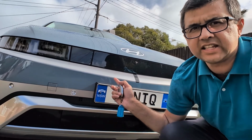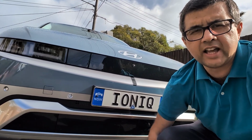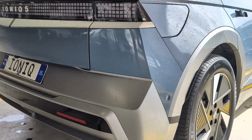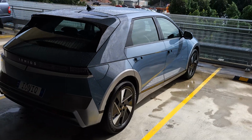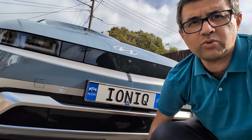It's 3.5 years since the Hyundai Ioniq 5 was first sold in Australia. Now, thankfully, numbers available for sale are not super limited like they were back then. However, there's one big difference to 2021. There are so many more electric cars available in Australia. Can the Ioniq 5 compete with them?